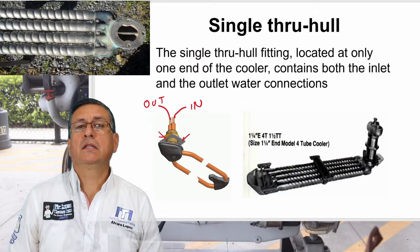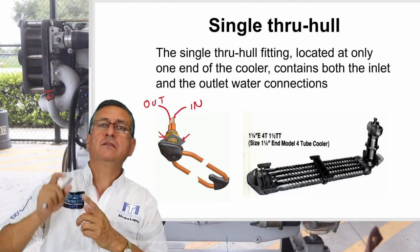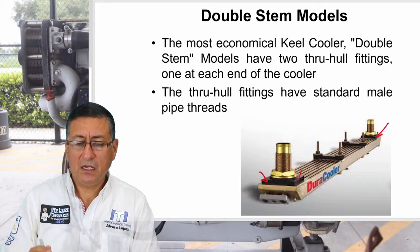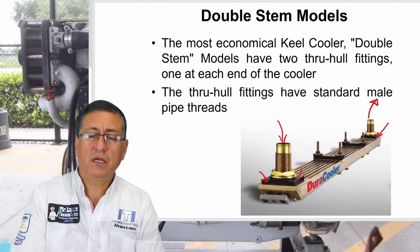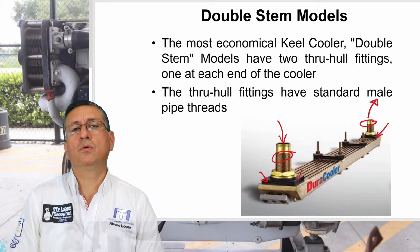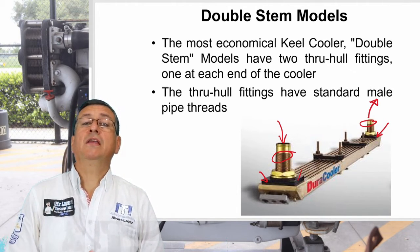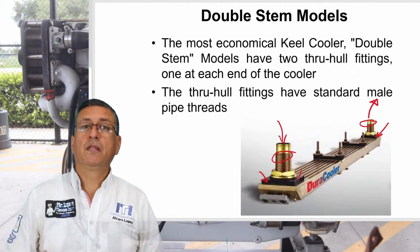You can order the external radiator with both ends concentrated in one hole, or with two holes separated, one for input and the other one for output. In this particular case, you need to make two holes, one hole per each through hole. Depending on your boat, the design, and the space that you have in the engine room, you can take the decision of two holes.